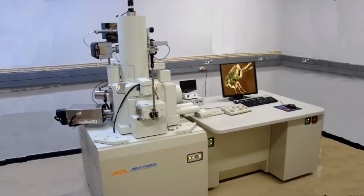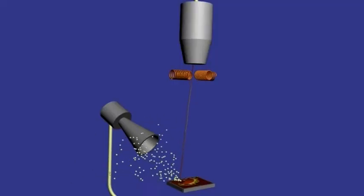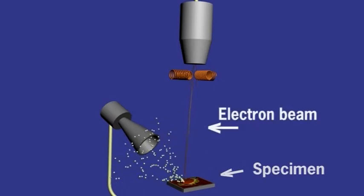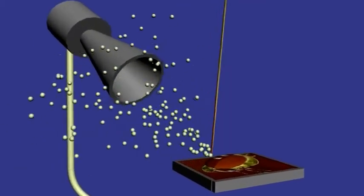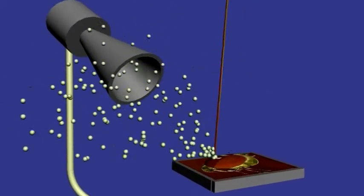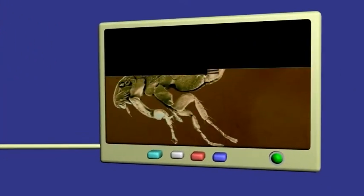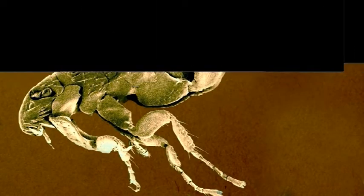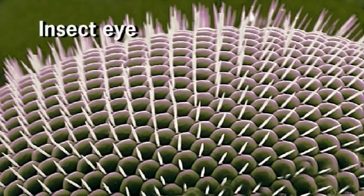But what if we don't have a very thin specimen to look at? This is where a different device comes in, the scanning electron microscope. Instead of the electrons going through the specimen, a very fine beam is made to scan across it, in much the same way as a cathode ray tube does in a television set, but only covering a tiny area. The scattered electrons are collected, amplified, and displayed across a large screen to form an image. This allows us to look at solid objects.